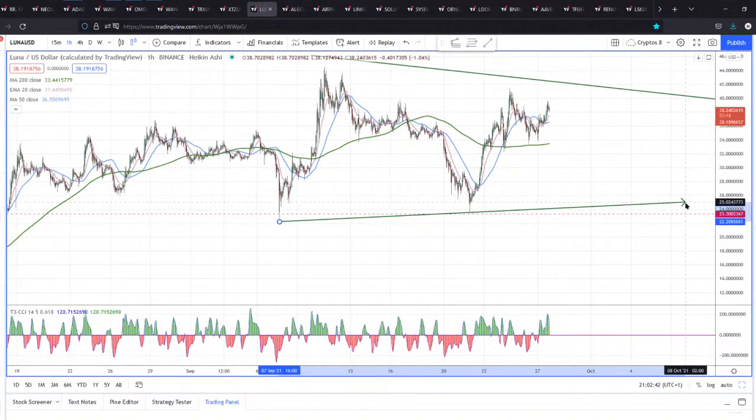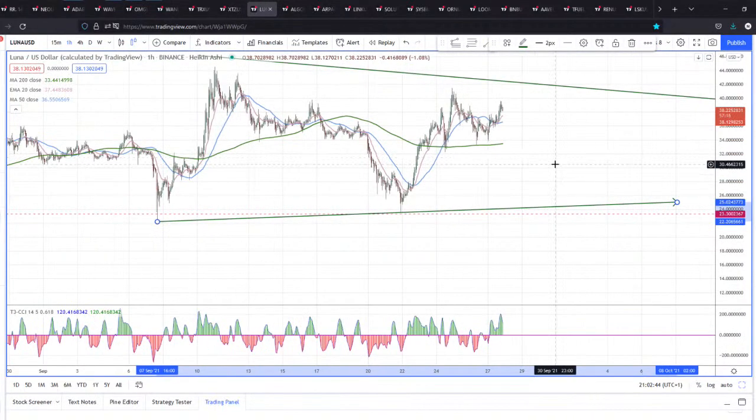A potentially lower high and swing lower beginning here for Luna. So I'm neutral. I think Luna goes sideways for a bit before the next big swing higher. And I do think we get that next big swing higher as well. Okay, let's go back and look at some more.